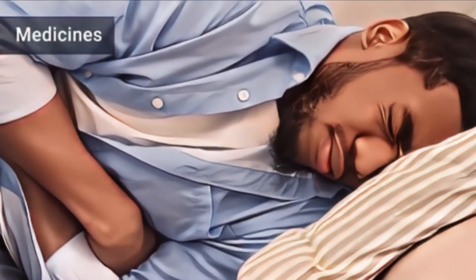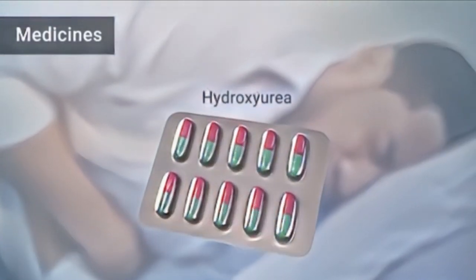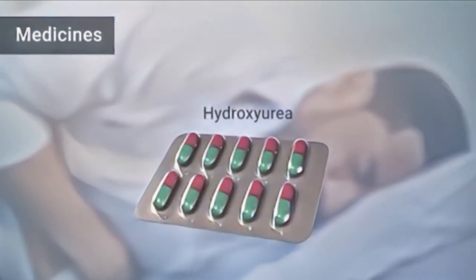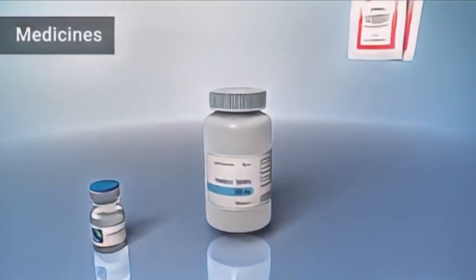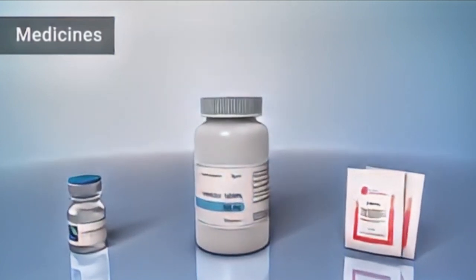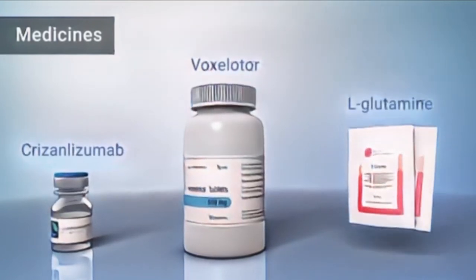One of the most common medicines for long-term treatment of sickle cell anemia is called hydroxyurea. It helps reduce pain by preventing damage to your red blood cells. It also reduces the risk of long-term complications. Other prescribed medicines that help prevent complications and improve long-term outcomes include crizanlizumab, voxelotor, and L-glutamine.